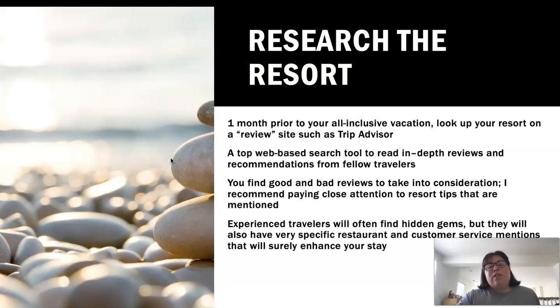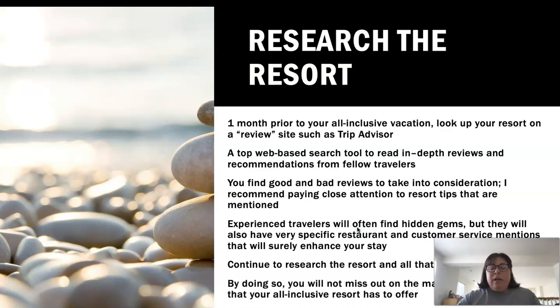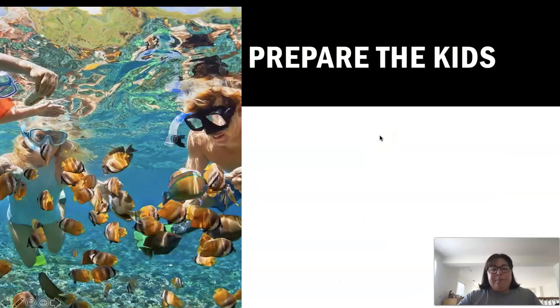Oftentimes, experienced travelers and travel agents will mention hidden gems, and they'll also have a very specific restaurant or customer mentions. If you go to those particular restaurants or experiences, they'll definitely enhance your stay. And you can continue to research the resort and all they have to offer. By doing so, you aren't going to be missing any incredible amenities that your particular resort has to offer.